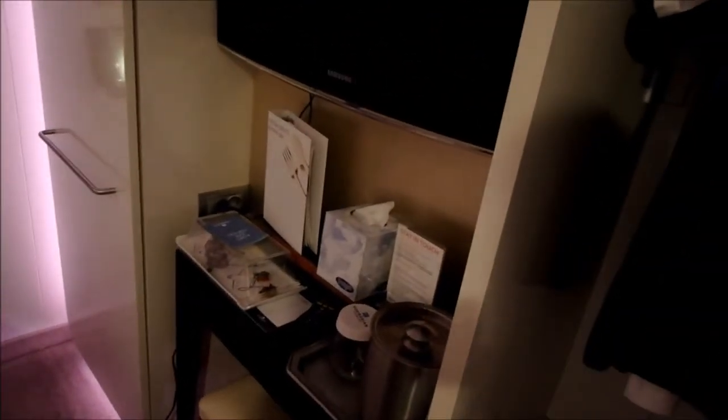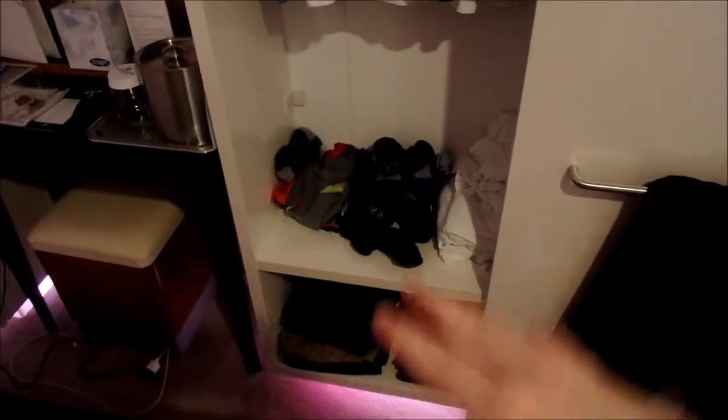Up here, I have a storage unit. If I can shut this door, there we go. So currently I put my shoes and stuff in there, and they also put the bag thing that you put your bag on from the bed up inside there. Like I said, the TV, the little nook reading area, and then this is the storage that I've used for all my stuff. I put my pants and my necessities right there, and then my shirts up above. It does slide, so it doesn't take any of your space up.